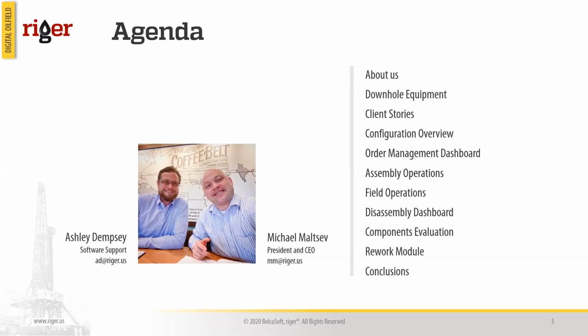Today's agenda is going to cover the following topics. We're going to be generally talking about who we are as a company, to those of you who are new to RigER, and BelcaSoft, the main company that stands behind RigER. We'll talk about the downhole equipment types and what those are, again, to those of you who are new to the area of downhole tool rentals.